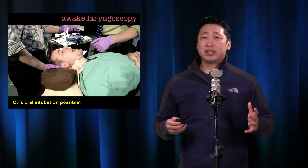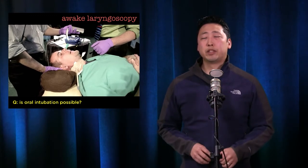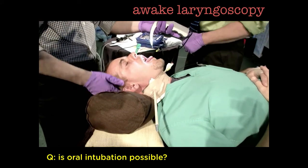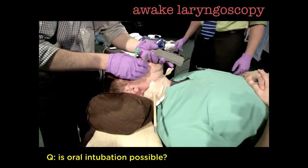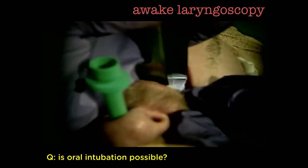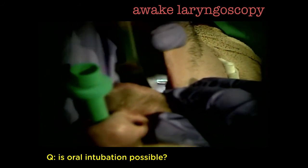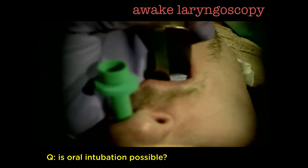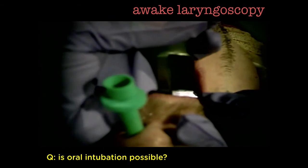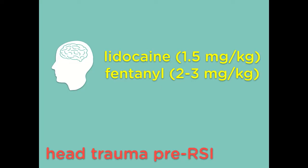And to be honest, one of the biggest take-home points from this article is don't underestimate the value of awake laryngoscopy. The idea is that the patient can follow commands, and you can answer the question, is oral intubation even possible? Can you see the cords? Can you even intubate this patient? And you can see here, this was from Essentials of Emergency Medicine a couple of years ago when we did a live demonstration of awake laryngoscopy. This is a gem. It's a tool that is underutilized in a critically ill trauma patient that you don't want to paralyze, and it gives you lots of information.